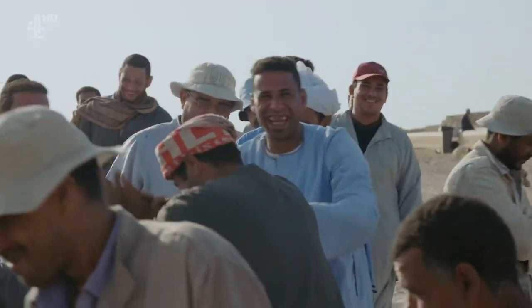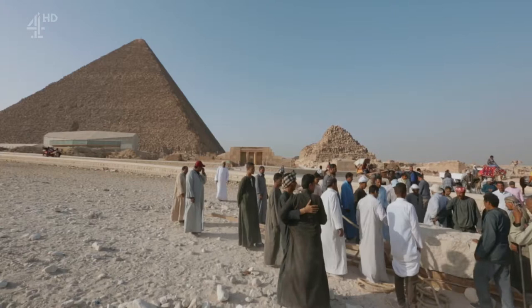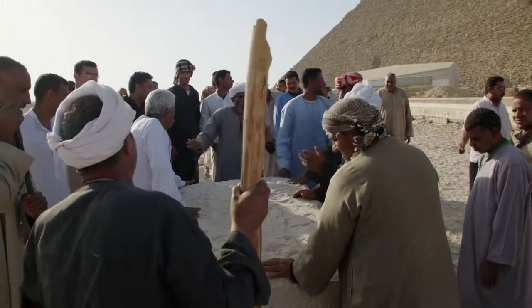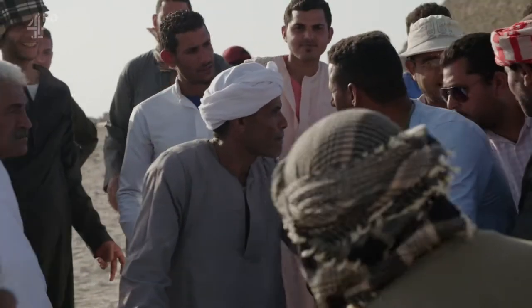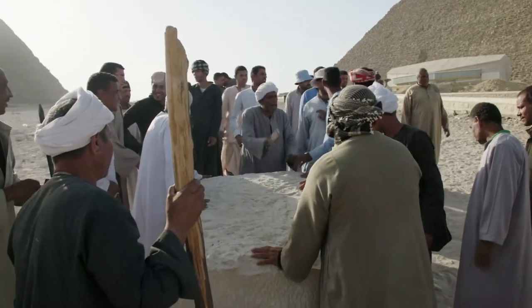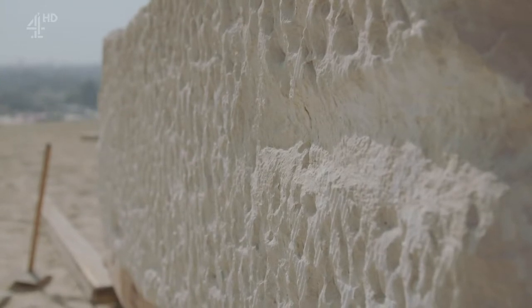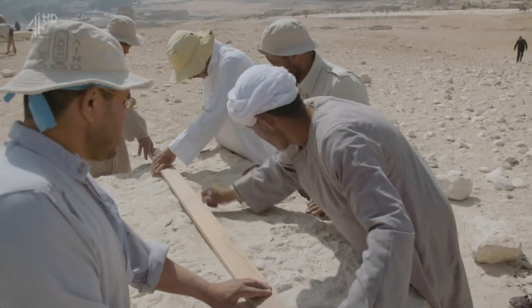When the blocks arrived at the pyramid face, they had to be perfectly shaped to fit the sloping sides of the tomb. This was a job for trigonometry, not trial and error. The ancient Egyptians are very clever with mathematics, including the angles that they used for this kind of large buildings.